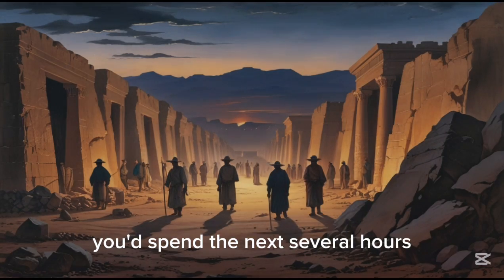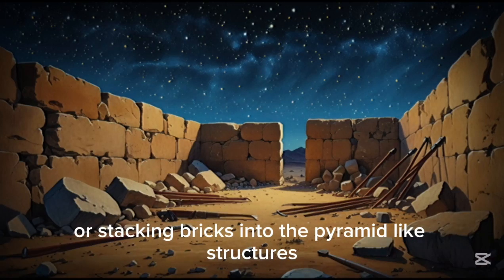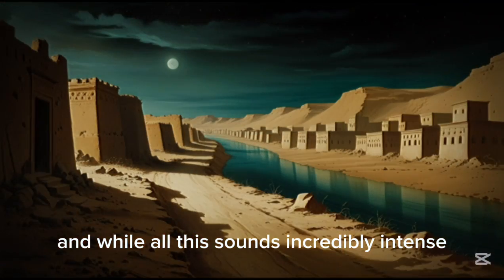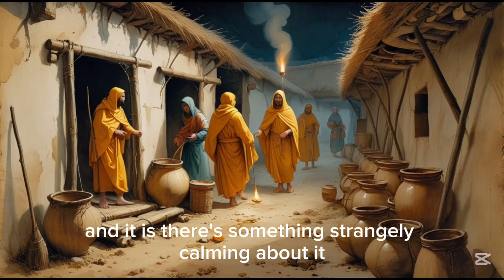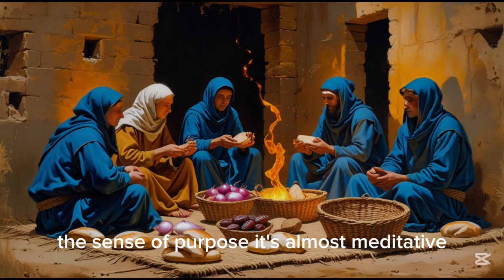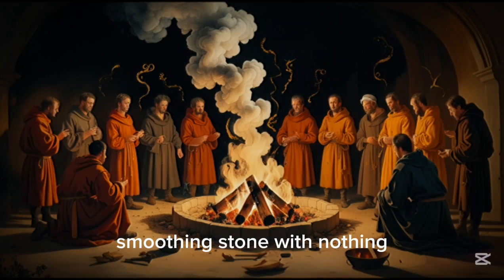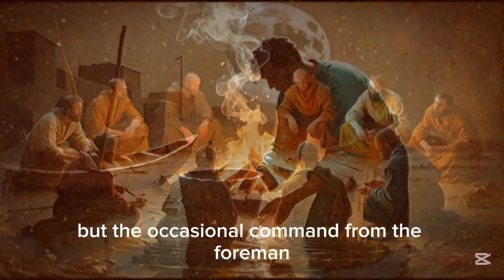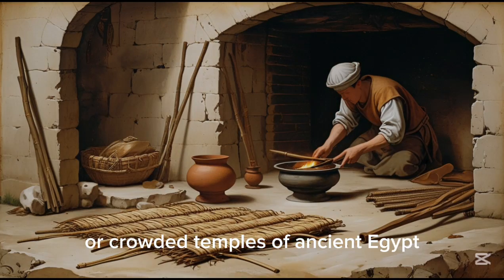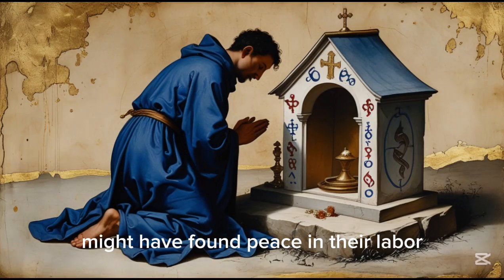You'd spend the next several hours hauling stones from the quarries, carving intricate details into tombs, or stacking bricks into the pyramid-like structures that would eventually house the dead. And while all this sounds incredibly intense, and it is, there's something strangely calming about it. The rhythm of the work, the repetitive motions, the sense of purpose. It's almost meditative. Imagine spending hour after hour smoothing stone, with nothing but the occasional command from the foreman to break the silence. It's a stark contrast to the bustling markets or crowded temples of ancient Egypt, and in that solitude, you start to understand why tomb builders might have found peace in their labor.